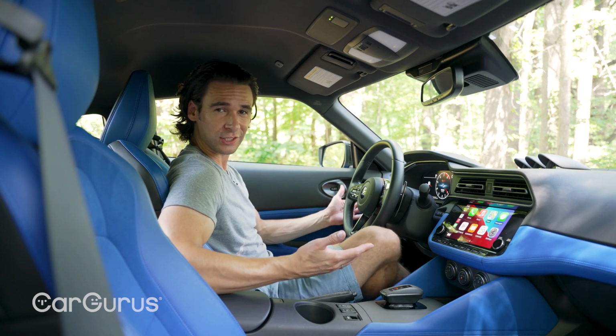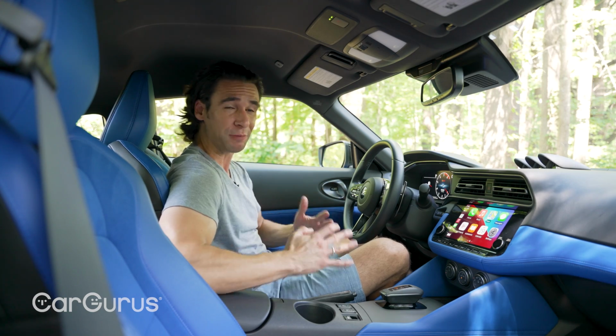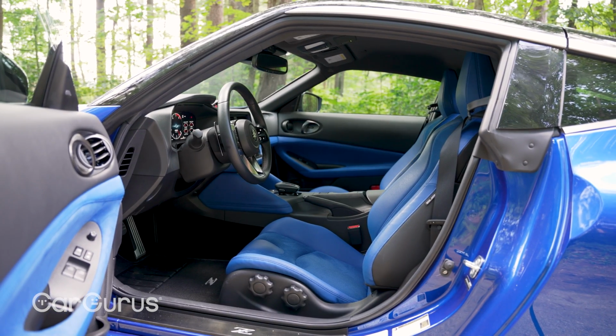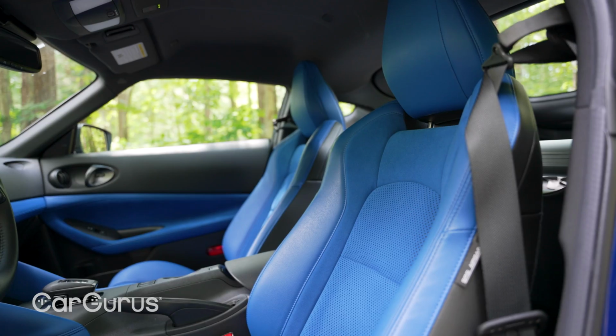Now I say all this just to tell you that there's a lot of carryover parts on the Z, but that doesn't bug me, not really at all, because it feels good in here. The seats are supportive as they are. There's no adjustable side bolstering, but they feel great to me. All this leather and the faux suede on the doors, it feels rich.